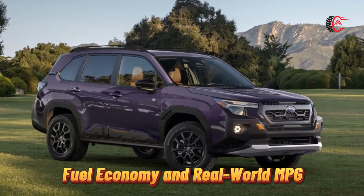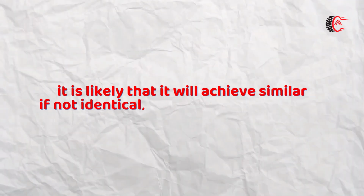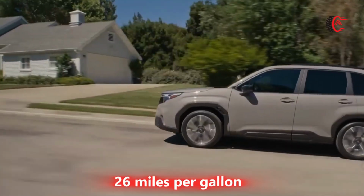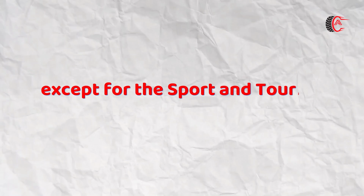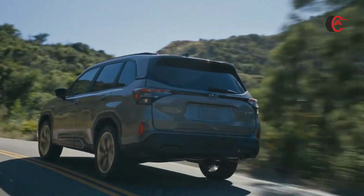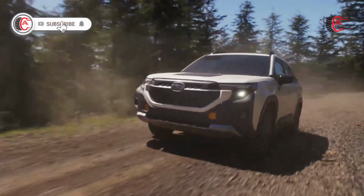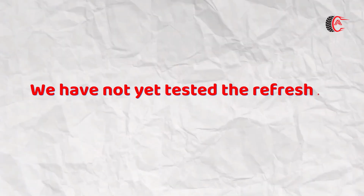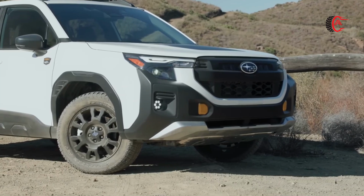Fuel economy and real-world MPG. While the EPA has not yet rated the fuel economy of the 2026 Forester, it is likely that it will achieve similar, if not identical, figures to the 2025 model. The EPA fuel economy estimates for the 2025 Forester were 26 miles per gallon in the city and 33 miles per gallon on the highway, except for the Sport and Touring trim levels, which gave up 1 mile per gallon in each measurement. On our 75-mile-per-hour highway fuel economy test route, a 2025 Forester with the Sport trim managed 31 miles per gallon. We have not yet tested the refreshed Wilderness trim, but it is likely to offer less efficiency due to its shorter final drive ratio and heavier tires.